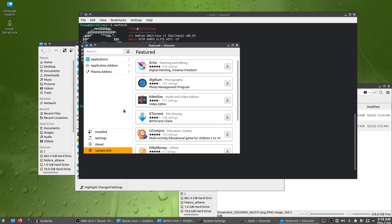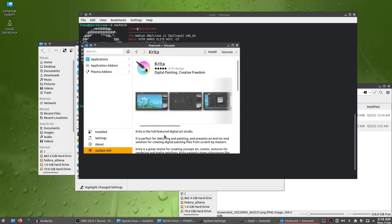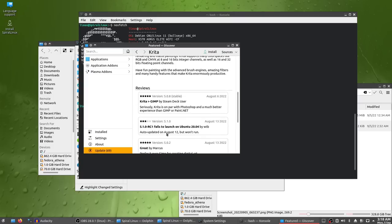I've had many problems with Discover over the last couple of years, but it has gotten better. If you click on an application, you do get access to screenshots, which you didn't used to get. There's a nice description of the application. There are reviews. You can choose from different sources, so you can choose between the deb package and the Flatpak, which is really nice. And obviously, you can also do all of your updates from Discover. So this is definitely an improvement over how Discover used to be. That is also really nice.